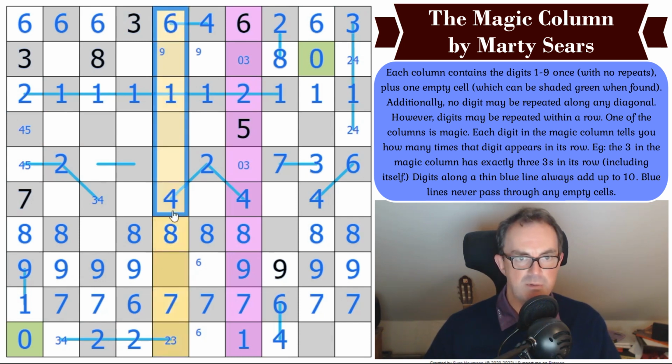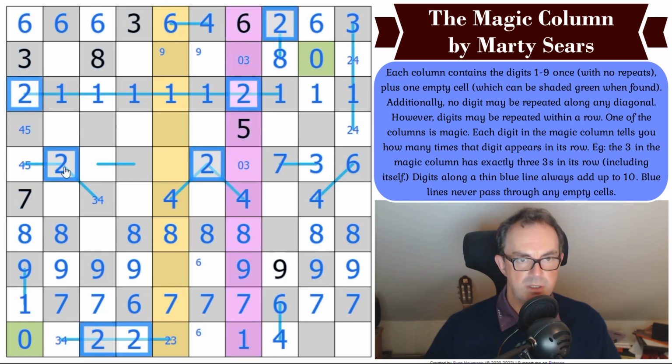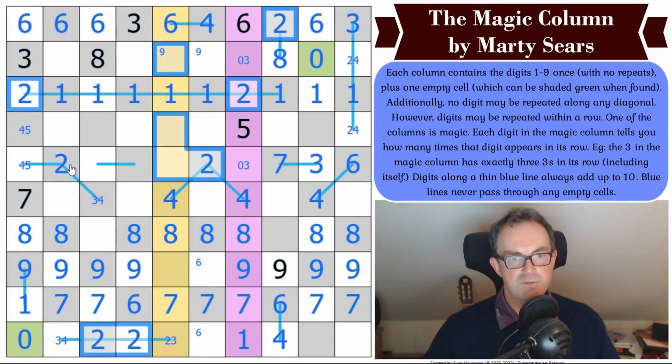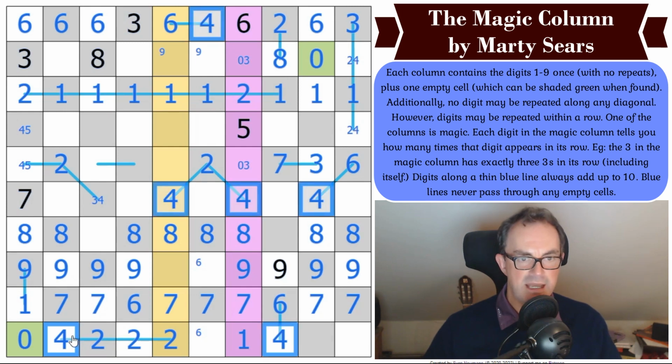Where does the 2 go in this column? Double-click the 2s, Simon. It's not here by diagonal with this one. It's not here by diagonal with this one. It's not here by diagonal with this one. Ah, it's beautiful. Good grief. Right, that's 2 at the bottom. That's therefore 6. That's 4. Haha. Now, 4s.